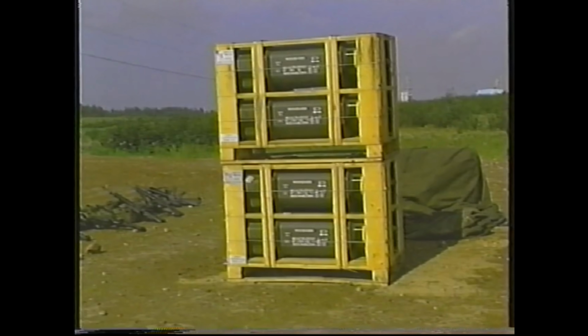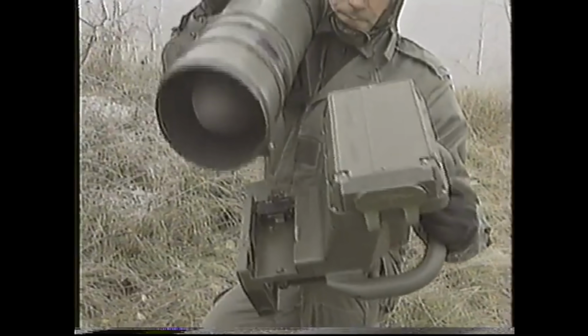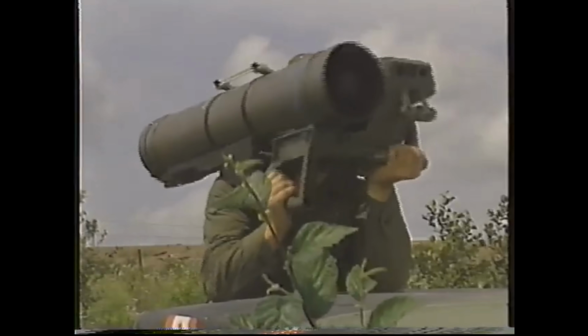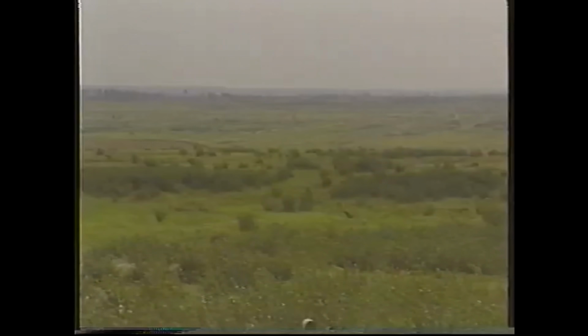Eryx containers are marked in accordance with NATO standards. A black strip indicates a live heat warhead, while this blue strip indicates a practice round.